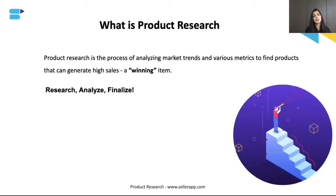What is product research? So this is the main topic for today. Let's understand what product research is, what the process includes or involves, and how to find the right product to sell on Amazon. Product research is the process of analyzing market trends and various metrics that decide the market dynamics, and finding the right product that can generate high sales and is still profitable. So that is finding a winning product to sell on Amazon.